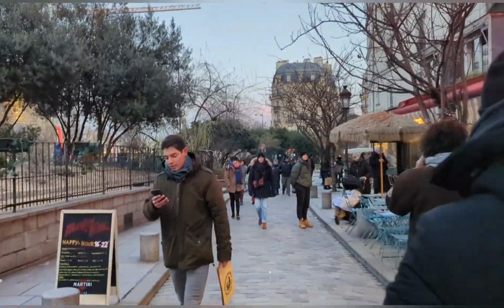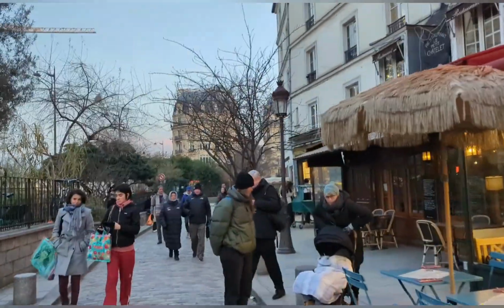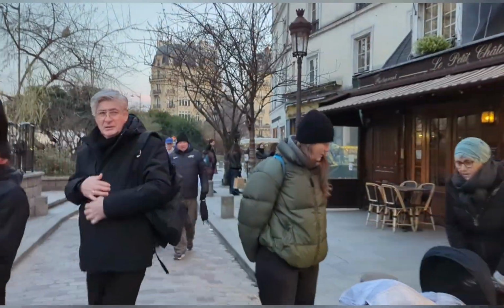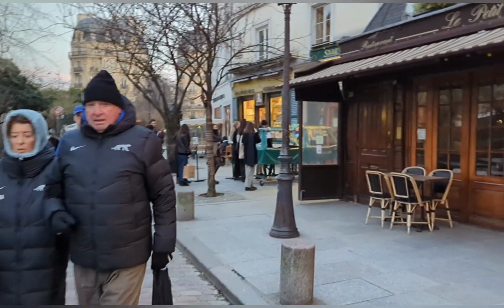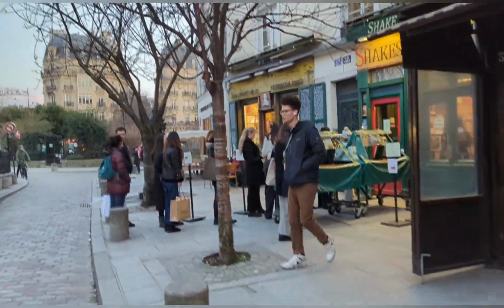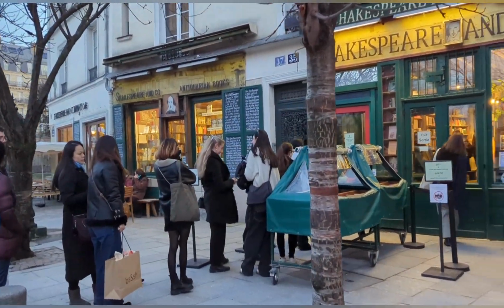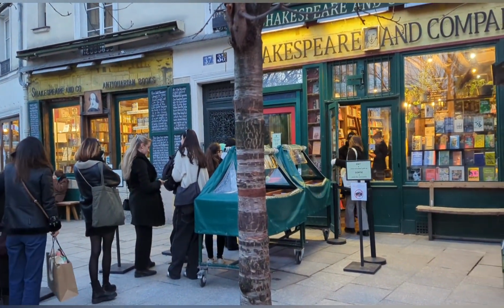Right across from Notre Dame, there's a really neat, cozy little bookshop, an American bookshop or English, whatever, called Shakespeare and Company. I think they say it's American, but the name is English. Anyway, I wanted to show you around inside, but sadly, no pictures allowed.